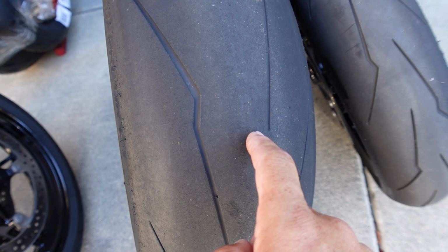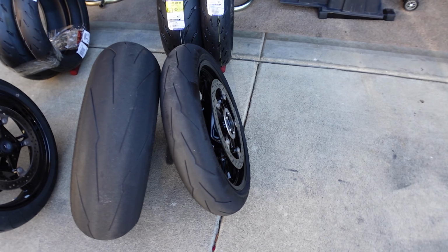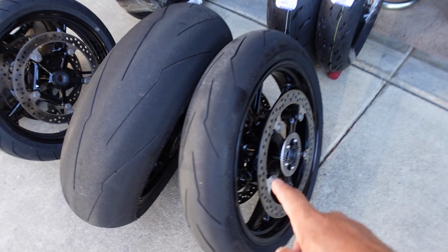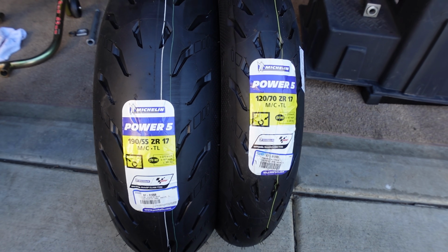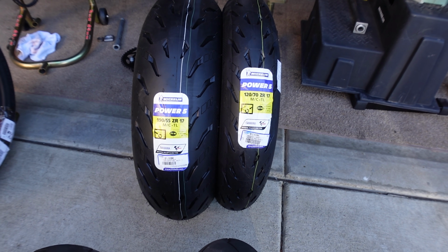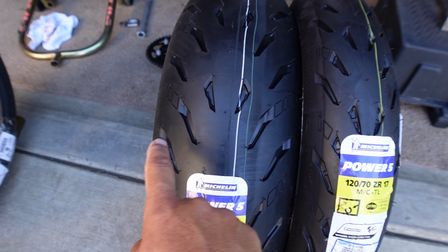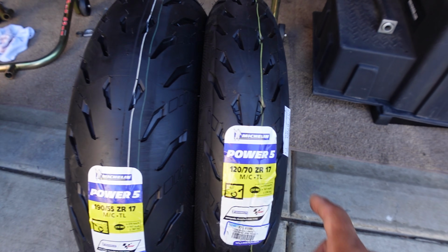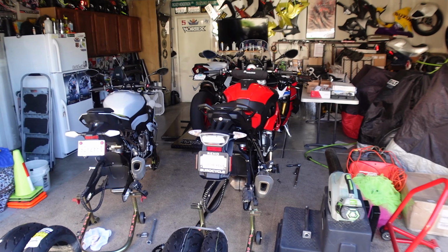So, you know, these are super soft tires. These are the Pirelli SC3s. The fronts are SC2s. Not horrible for the front, but the rear, we've just chewed up the rear. So we're going to be replacing them with the Michelin Power 5s. These are not the Road 5s. These are what they used to call the Roads. So these are the Power 5s, a little bit harder carcass in the middle, softer on the edge, so we can still get down and jam. But I thought this bike definitely needed the Power 5s.